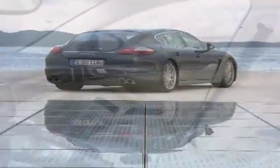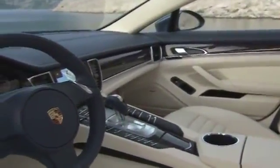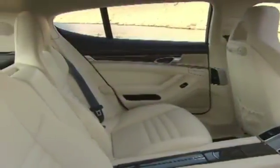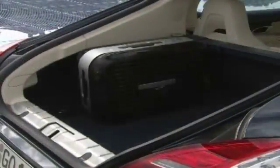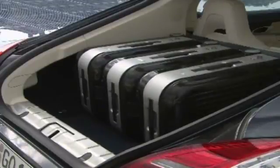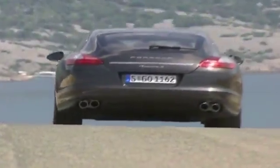Although Porsche says the Panamera is still a driver's car, all 4 occupants can enjoy comfort in both the front seats and the 2 firmly contoured single seats in the rear. The luggage compartment easily takes 4 large items, and folding rear seat backrests allow the space to be adjusted. Porsche even has plans to launch a hybrid Panamera.